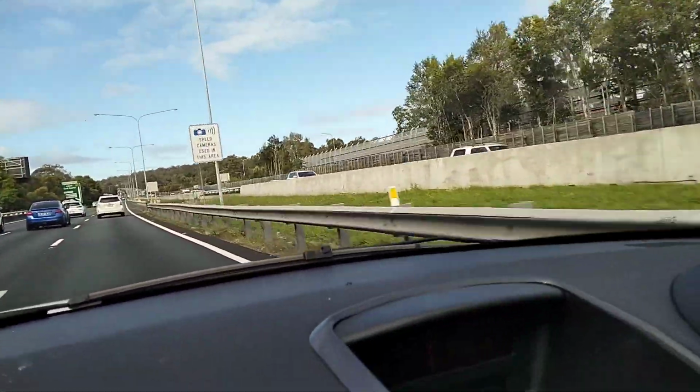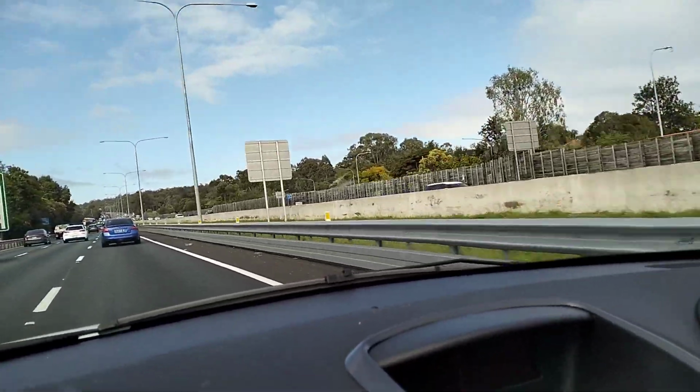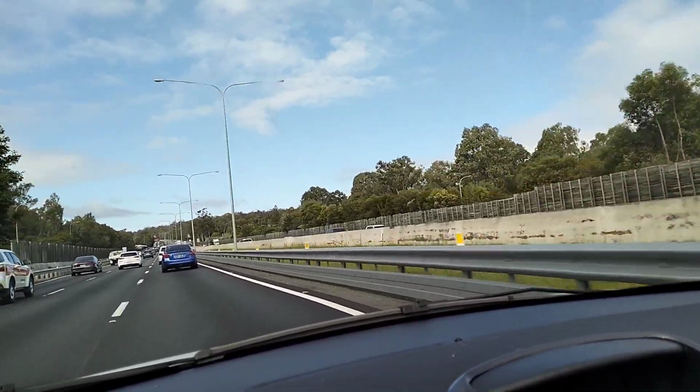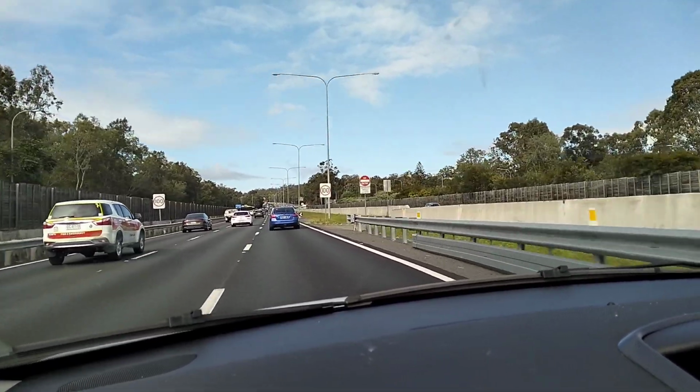Straight like this one here, this is a straight white line. You cannot change lane to the right, only to the left where there is a broken line.